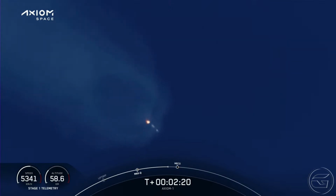Next event coming up, we're going to get main engine cutoff of the main engines, get stage separation and ignition of the second stage engine. You've heard the throttle down call out. We're holding 3.5 G's for the crew.